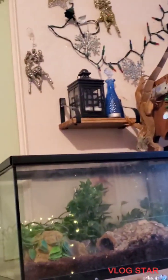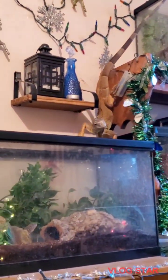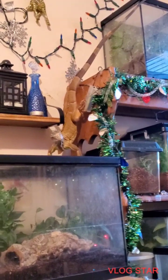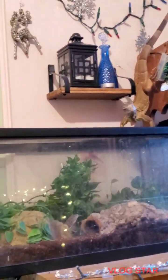I'm going to have to get special shelving units. Yeah, I still didn't pull down that glass bottle. I didn't want to startle her and push the cages off. Because even though they are sturdy glass cages, don't get it messed up. These girls are very powerful when they push off and kick things.